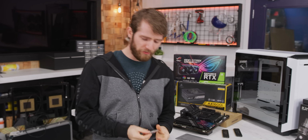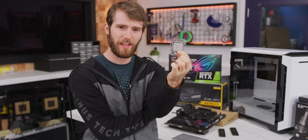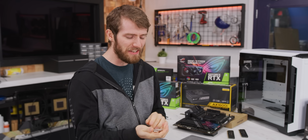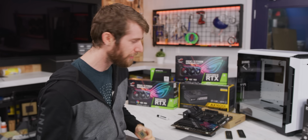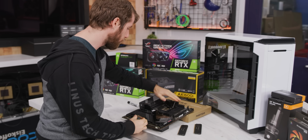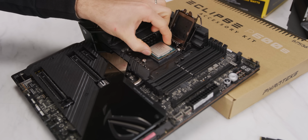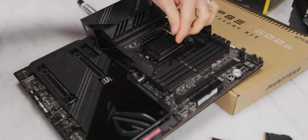We begin, of course, with the fastest gaming processor in the world today. The Core i9-10900K. It's a 10-core processor that turbos up to 5.3 gigahertz with Intel's Thermal Velocity Boost, and we're gonna be installing it in a Maximus 12 Extreme from ASUS. Pretty much the cream of the crop when it comes to overclocking motherboards.